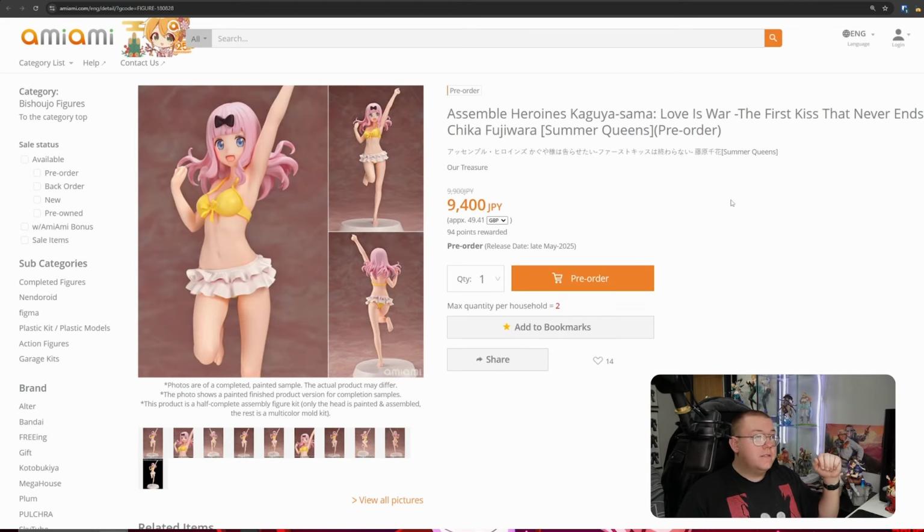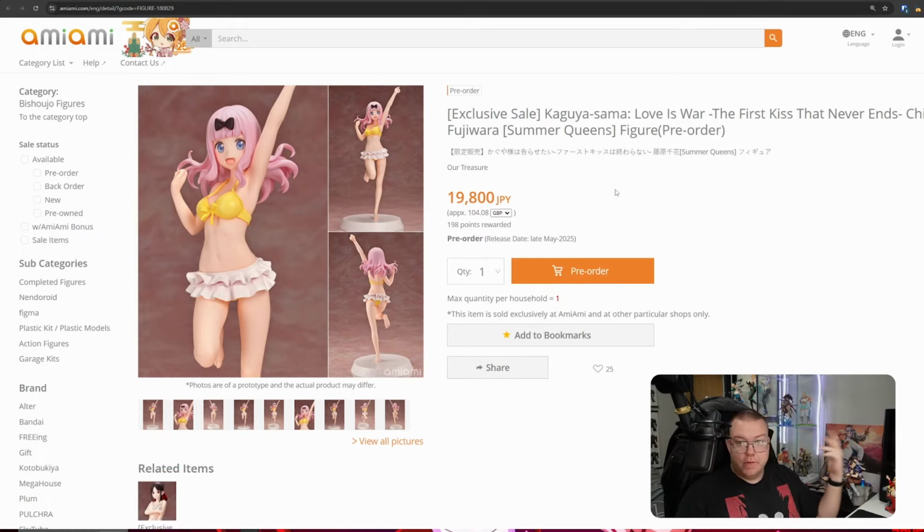And then we've got Kaguya-Sama Lover's War Chica. So this is the assemble heroines. This one is 9,100 yen, but you assemble it yourself. Only the head is painted. You have to paint the rest of the body and assemble it, so you get a bit of a discount, coming out in May 2025. Or you can just pay upright and have the manufacturer produce it as they should, for 19,800 yen. So over double the price, but you get the fully painted figure.